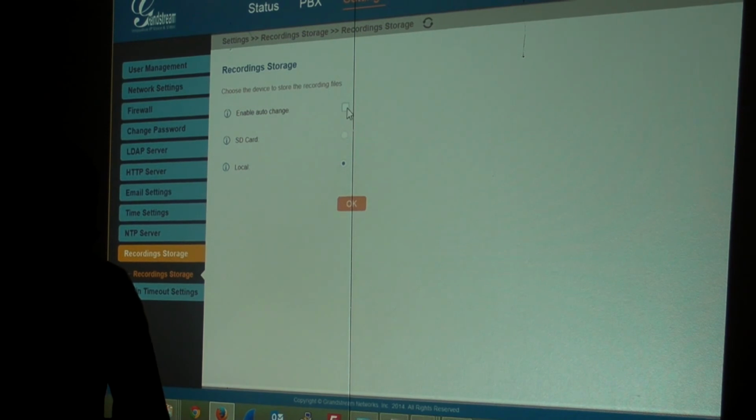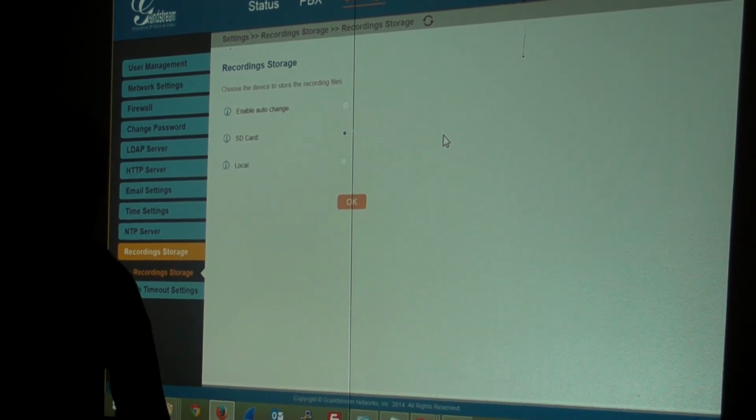And then we have an auto change, meaning that when you remove the SD card, automatically it's going to go to the local. If you don't want that to happen, you want it always to go to the SD card, even if you remove the SD card, then at that point you're not going to be recording or storing anything. That's why it's better to have the auto change.